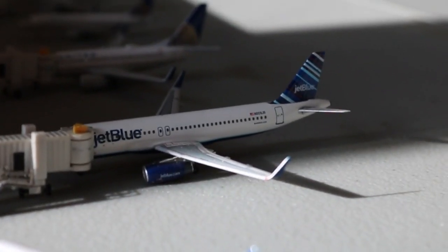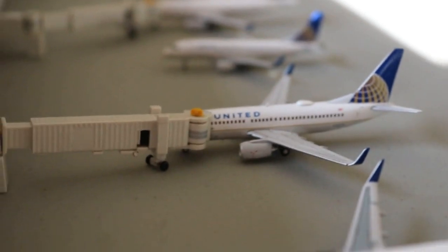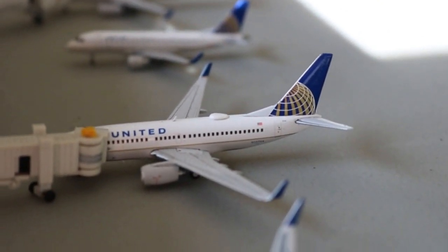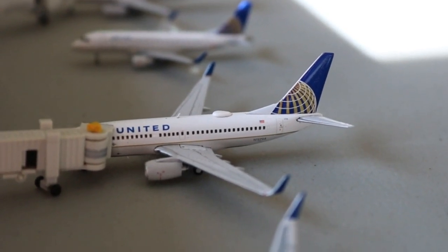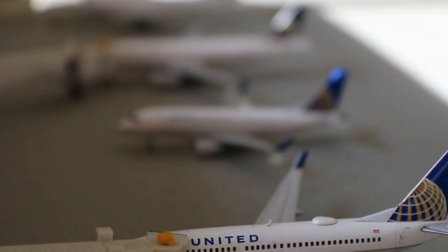Here we have JetBlue Airbus A320 in the Barkbox livery heading out to New York after arrival from Boston. I'm sorry, guys. I know this is always a problem, but it gets better as the camera adjusts. Here we have United Airlines Boeing 737-700 loading up a service out to Newark. We're going to send the biggest United plane here to Los Angeles because it's the end of an era.